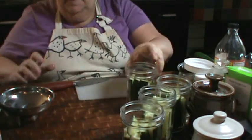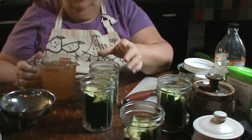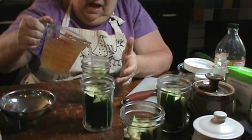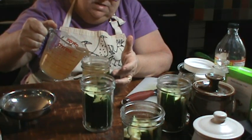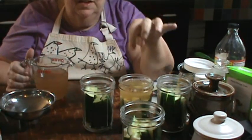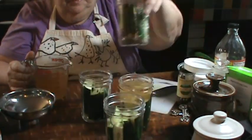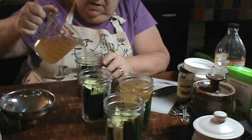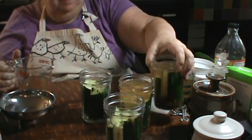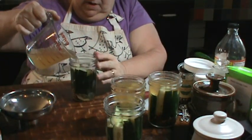Okay, now let's see what happens when I put the brine on. I poured my brine back into the pitcher so I could better pour it into the jars. I want to get it full up. I want it to cover the pickles, but I want to let it sit a minute because there's some air pockets down inside, and I want to be able to jiggle that a little bit to make sure that the brine completely covers. And you see my brine is going pretty fast, right? I'm going to have to make more brine.